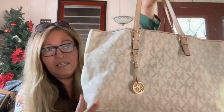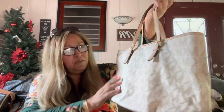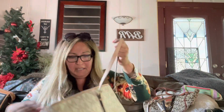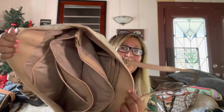There is a little stain right here. You see that? And there looks like there's a little, when I say stain, I'm not even sure. I have never tried to clean any of these bags. You can't even see that, but there's one in the middle there. Okay, inside. I love the inside, look at that. Look how many compartments. Lots and lots of compartments.